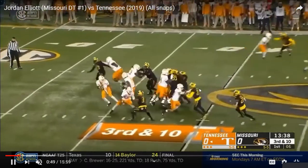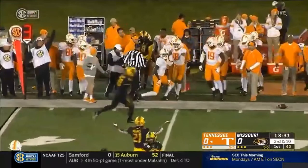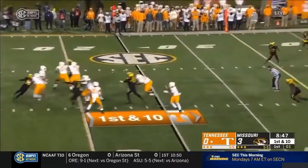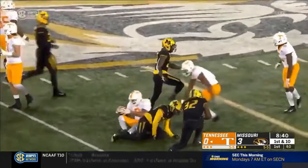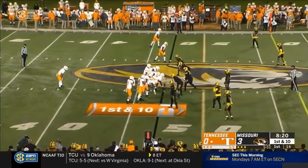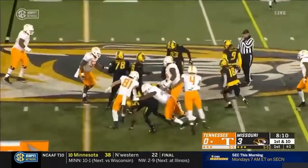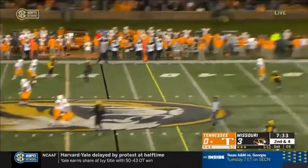That's a -3. And again, you get to see that work out with the nice pocket collapse. Good motor in pursuit, too. I'd like to see him not turn his back there and hold that gap a little bit better. That was much better. The two gap situation.